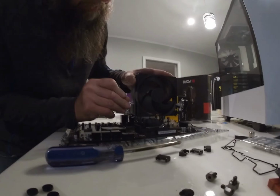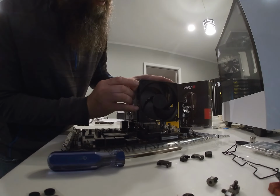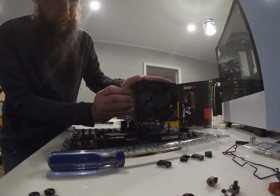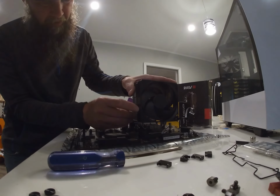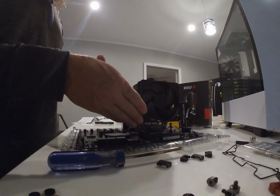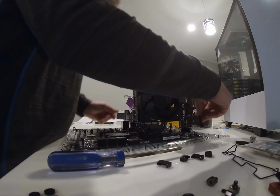Yep. So we figured out we're gonna put it on this side and lock it in right here for a couple different reasons. One, better airflow, I'm pretty sure. Two, all the pictures we see, the RAM's on this side. Another, your wire's right there and your plug into it's right here.